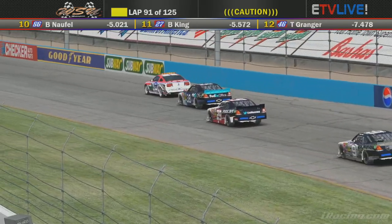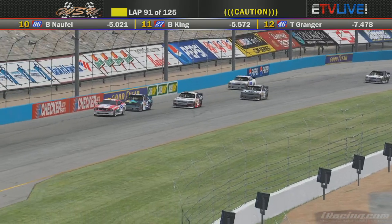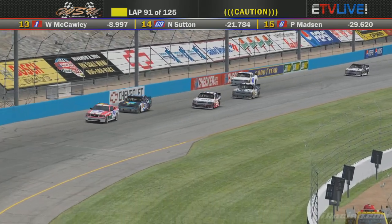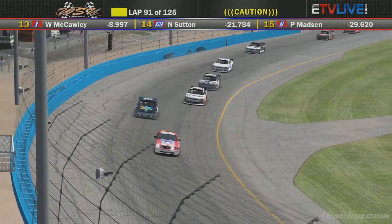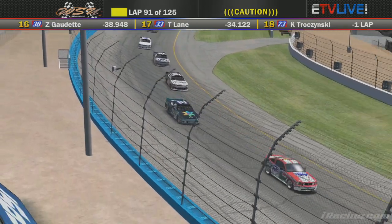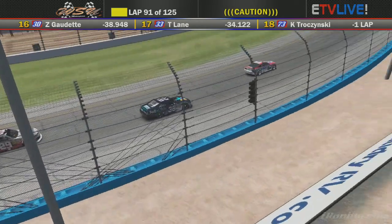It looks like he got into the back. He didn't send you around. You look like you had a strong car. You had been riding top 10 most of the race. You had recently cracked the top 5 before you pitted. What happened with the setup? Did it come in after the first few laps, or was it a short run setup?